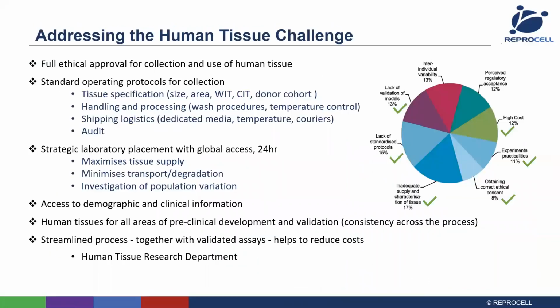So the network has been in the making now for nearly 20 years and has been specifically developed to try and address many of the challenges to accessing good quality human tissue for research. It's taken quite a bit of time and a lot of effort to set up, but concerns about ethics, standardisation of collections, supply and quality of tissue, access to clinical information, etc., have all been addressed by the network and systems implemented to coordinate these various aspects.